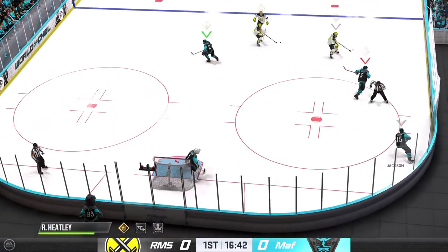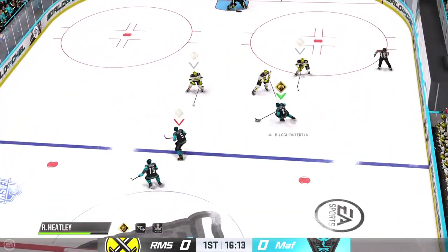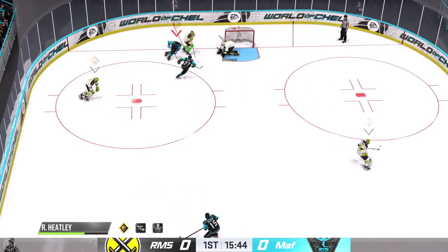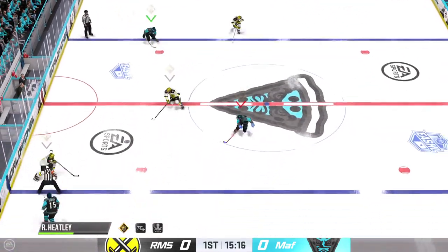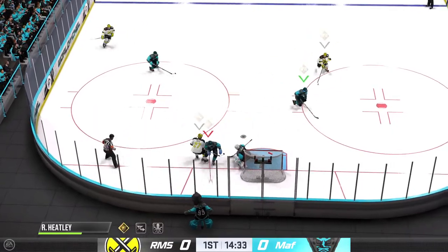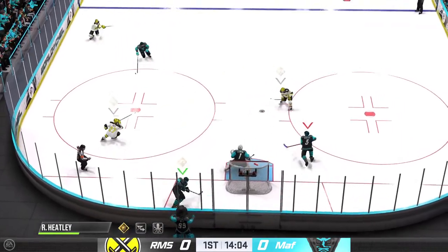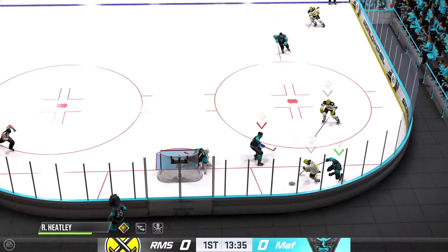Heatley's won the faceoff. Jackson's taking it from his own end. Takes it to the front. Oh, what a chance, and it goes sideways. Richmond's got the puck against the boards. Here he is from the slot. Oh, just goes off his glove, and it stays out. Being saved by the goaltender once again.